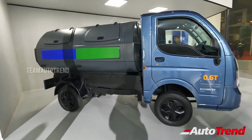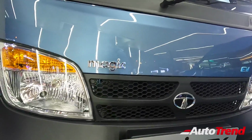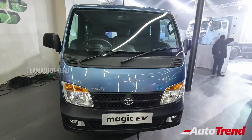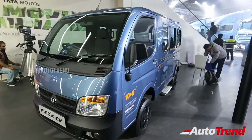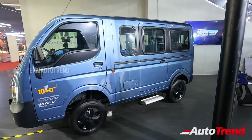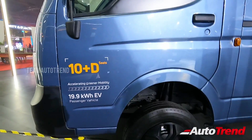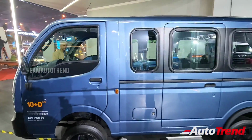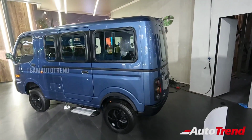Along with the Tata Ace EV, they have also showcased the Magic EV, which is essentially the passenger version of the Ace. The Magic is the low-budget passenger van version we can see almost on a daily basis plying on city roads, offering a 10-passenger seating capacity apart from the driver. This Magic EV has got the same passenger capacity and features a 19.9 kilowatt-hour battery pack. While the pricing of the Magic EV is unknown yet, both the Ace EV and the Magic EV are expected to do 140 kilometers on a single charge.